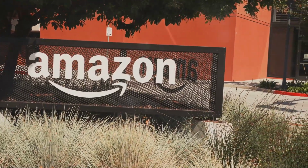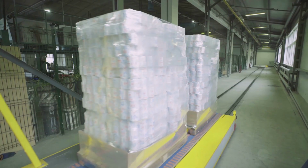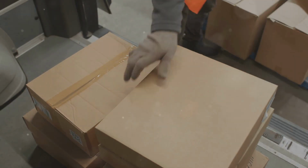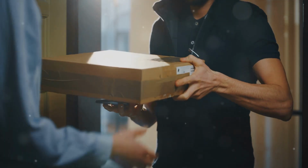Understanding Amazon FBA. Amazon FBA stands for Fulfillment by Amazon. It allows you to sell products on Amazon without handling storage or shipping. You send your products to an Amazon warehouse. Amazon stores and ships them to customers.